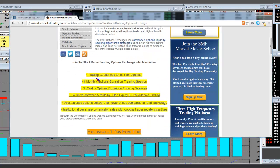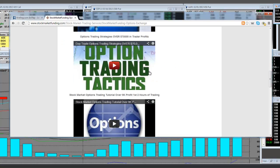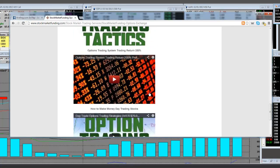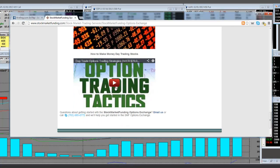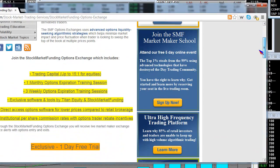And the thing about it is, we'll give you trading capital up to 15 to 1 for equity, sure. But you get 1 monthly expiration and 3 weekly options expirations with live entries and exits. All you have to do is look at, now here's one time that we made 833% trading the S&P 500. And you can see by clicking on here, these are all live trades like we're doing right now, every one of them. And you can see why the option alerts are being in our pit.